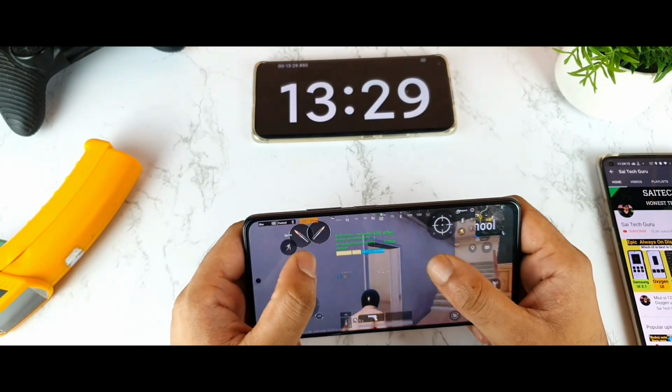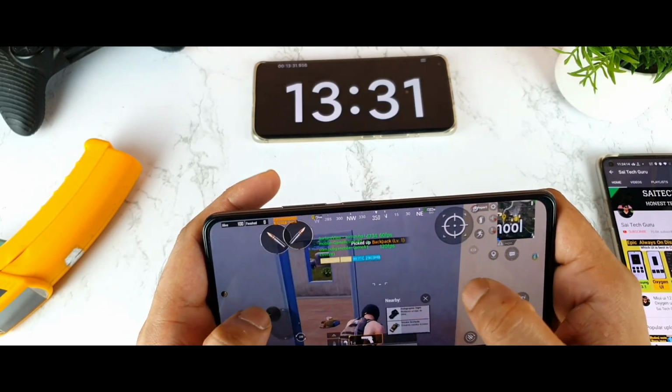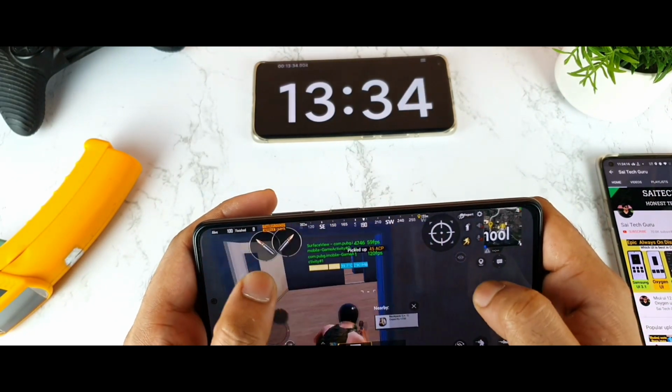So I did see some kind of stutter just now. So 51 FPS, it dropped again, 51.